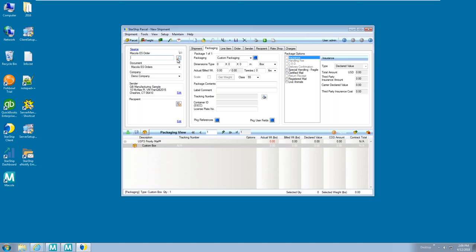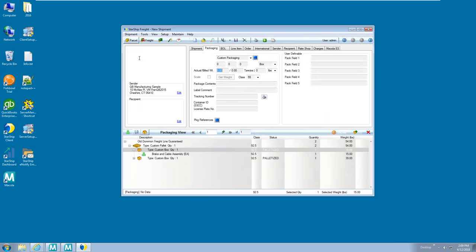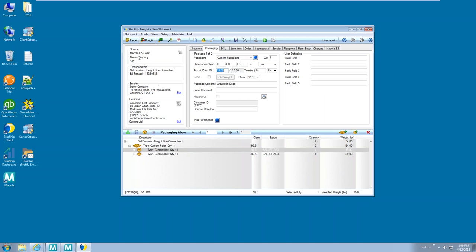Secondly, I can click on the magnifying glass, and this will open up a list of all my open orders inside of Macola. That view will allow you to select multiple orders. You can even filter what orders you want to see in that view, and that will allow you to batch process. Or lastly, I can simply enter the document number of that order into the input field there.